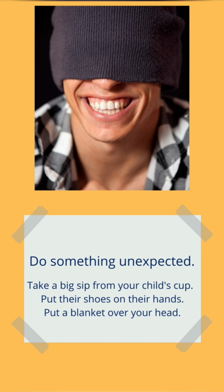And I have a few ideas like grabbing your child's cup and pretending to take a big sip out of it and seeing what they do, or just covering your head like this man in the picture, pulling your hat down and covering your eyes and seeing what they do, or taking their hat off their head and putting it on your head. And this is an awesome opportunity for connection and for back and forth play, and also gives them a reason to communicate in order to resolve this silly situation.